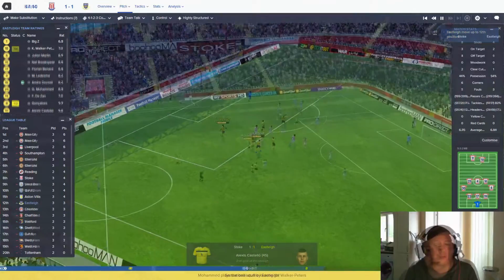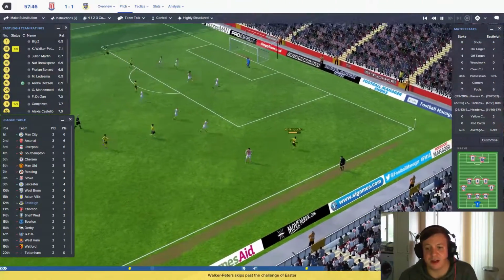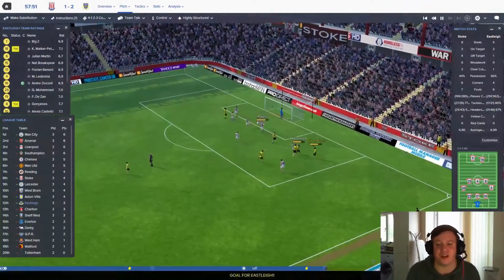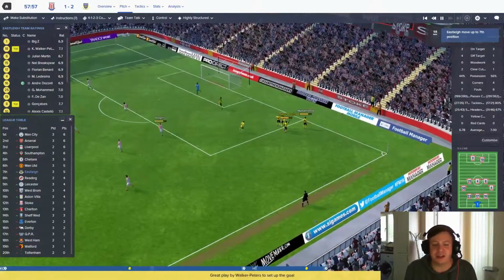And it's 1-1. Lovely ball for Walker Peters now. Walker Peters looking to get by his man, and he does as well. Can cross in here and whips it in, and Mohamed scores his first goal for the club. Great goal there. Great bit of skill from Walker Peters to get away from the challenge of the fullback.